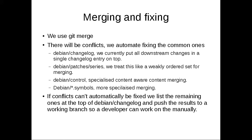So, if the merge fails, we do something slightly ugly. We take a list of files with conflicts in, we put it at the top of Debian slash changelog, which ensures that things can't be built from until someone deletes it from Debian slash changelog, because it makes it a format violation. And then we push that to a special branch in a private Git repository. Yeah. So we add files with conflict markers in them to a Git commit, which is dirty as heck, but it works. And then someone can pick that up, fix things manually, and then do a git commit --amend so no one sees the mess.